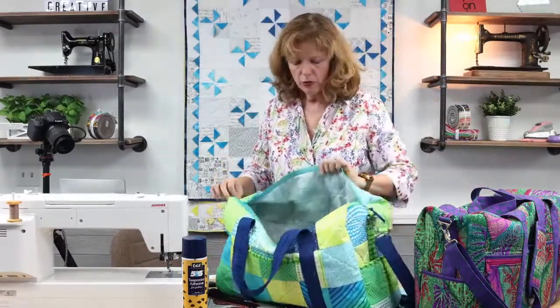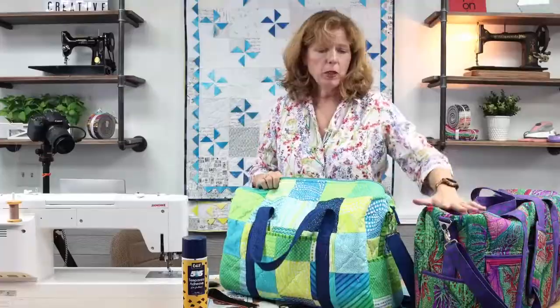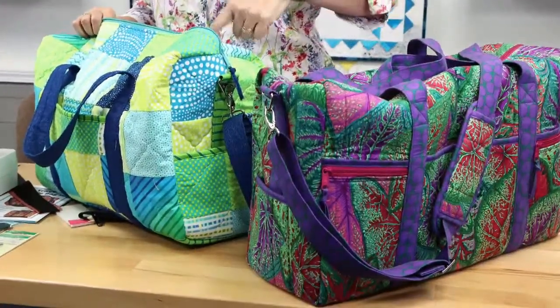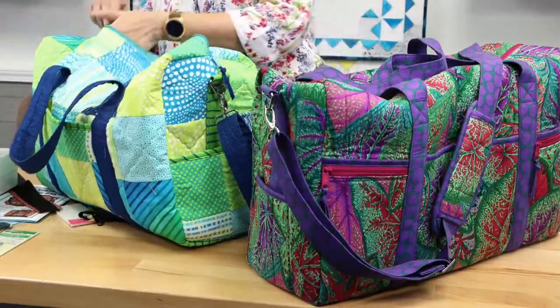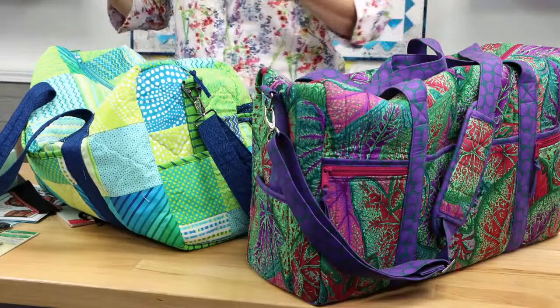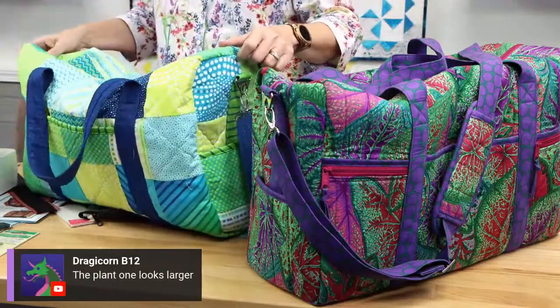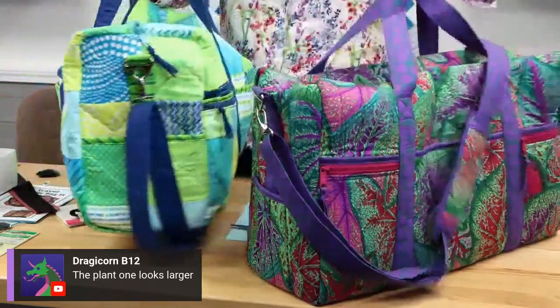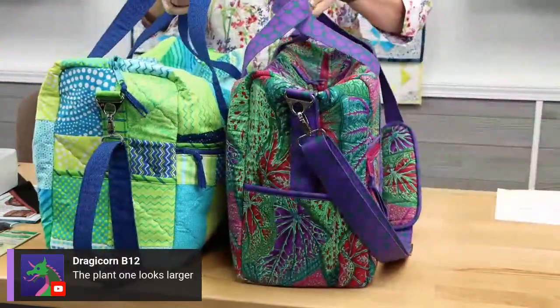So anyway, I just wanted to mention that if you didn't want to use a Soft and Stable, if you wanted to use what was in your stash, I used a fusible fleece and a medium weight interfacing. And again, it doesn't hold up beautifully like this one, but it still holds everything I want to hold. The plant one looks larger. It's not. They're exactly the same size.